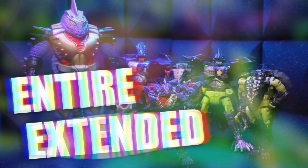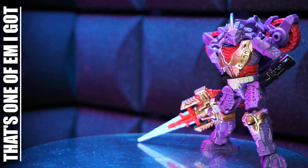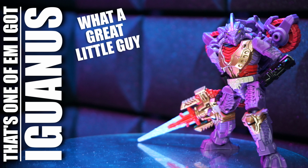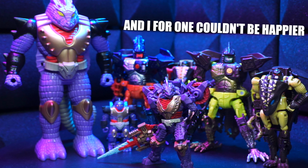Here he is with the entire extended lizard family. It's awesome. And that's it. That's one of them I got. Iguanus. What a great little guy, right? The Iguanus family welcomes a new member into their weird-ass family, and I, for one, couldn't be happier.